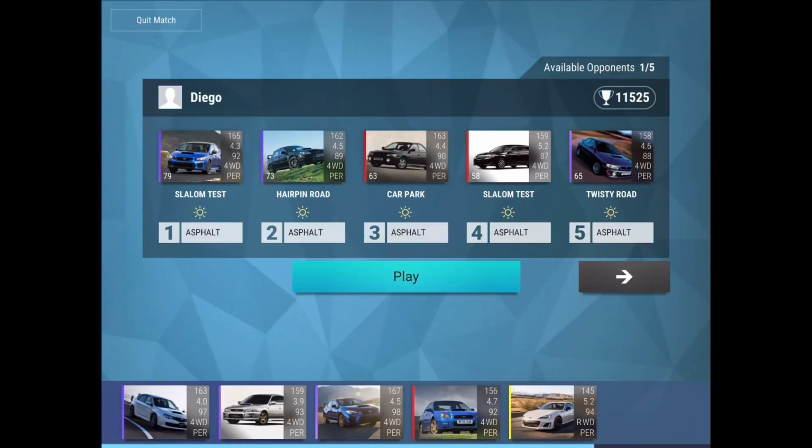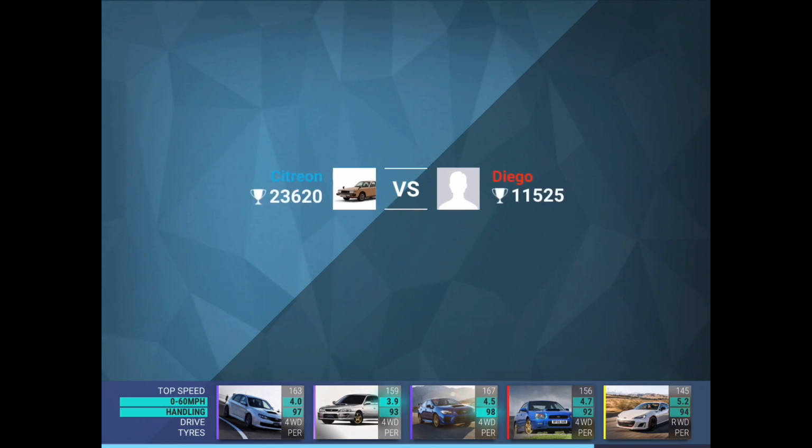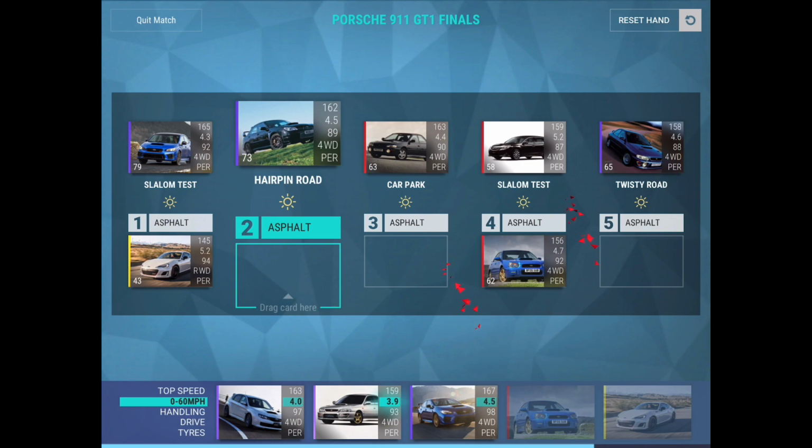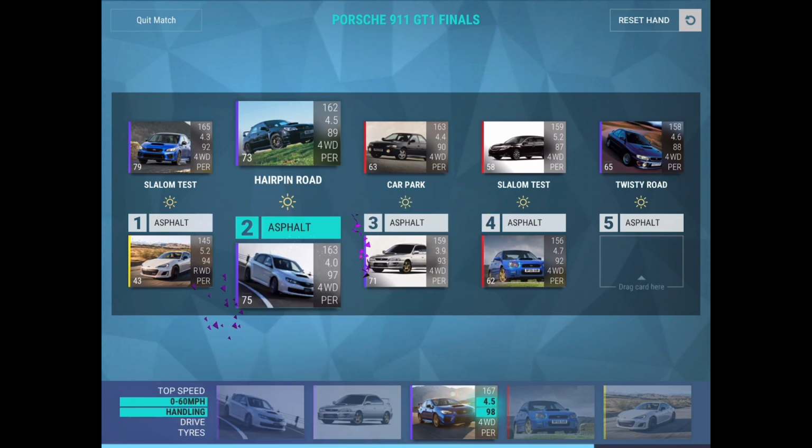I mean, we could try this. This could work. I mean, this is an easy win. So we'll do this, because that'll probably win. Car park, we can drop you there. Hairpin and twisty road. That all should work out well.